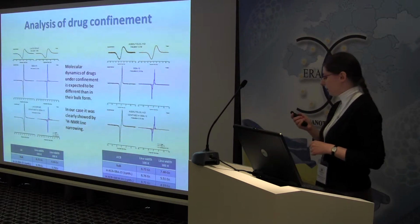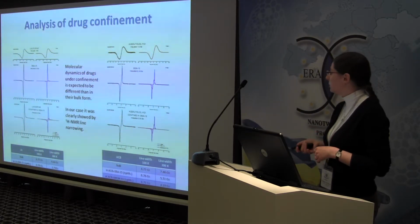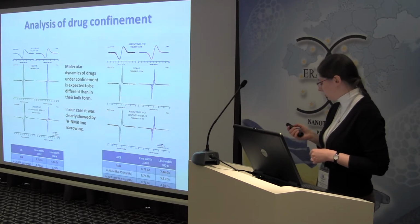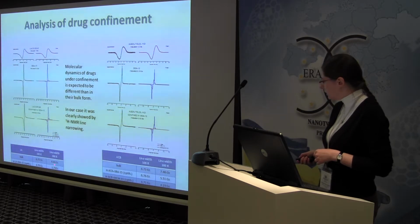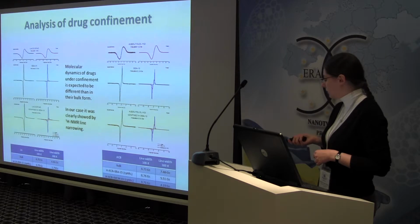And also we would like to check whether, because when we put the drug inside the silica matrix, the drug molecules are localized in a restricted space, and because of that we may think that the confinement effects may occur, and we expect that the effect of the confinement to be seen in molecular dynamics study. In our case, we performed the NMR line study, and as it was shown here, the third component of the line ascribed to the drug molecule is narrowing after encapsulation. It means that the drug has rather liquid-like behavior. It's not like in crystalline form.